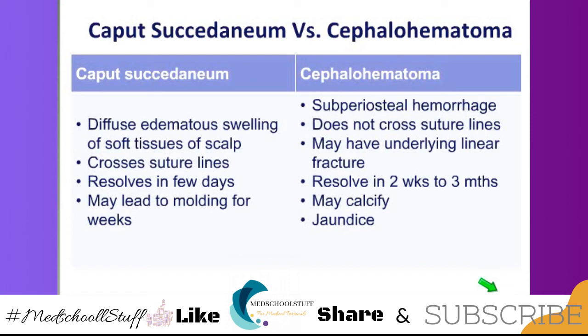caputs can lead to jaundice because it's a collection of blood. It's like a big bruise. And you have, I think, well, you don't have this little table, but I've explained it for you. It is that much that can cause jaundice. Cephalohematomas can cause jaundice because it's just enough blood that has to reabsorb, and you have just enough immature liver that can't handle the increased bilirubin load, which we'll talk about later. Okay? All right. So there is a way of differentiating, which I've already explained to you. Caput versus cephalohematoma. Cephalohematoma does not cross the suture line.